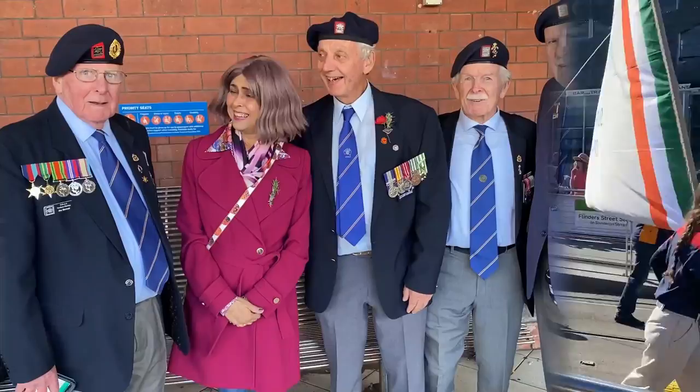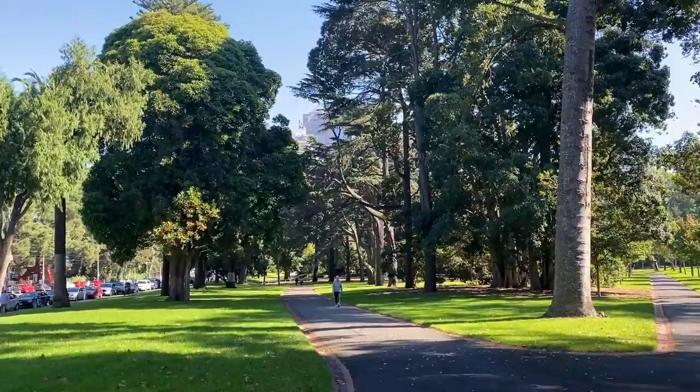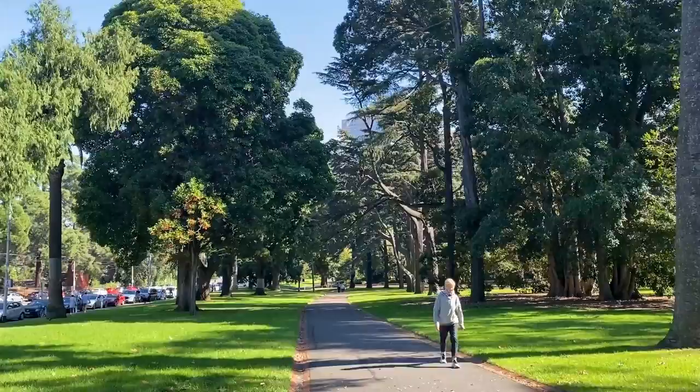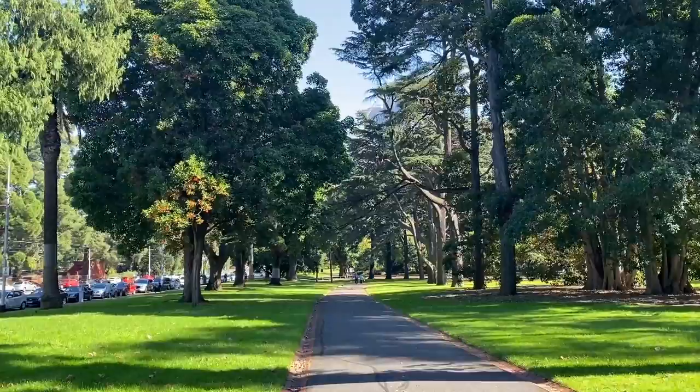Next stop on our itinerary was Fitzroy Gardens. Fitzroy Gardens is one of Melbourne's most historic and beautiful gardens. Originally set aside as a reserve in 1848, the gardens follow a classic Victorian era design.